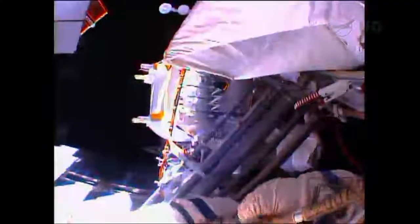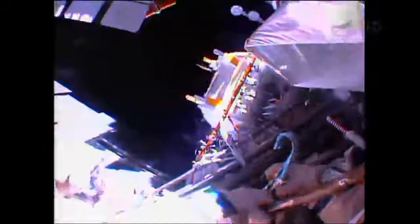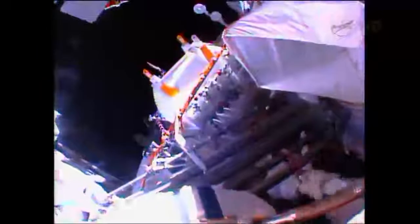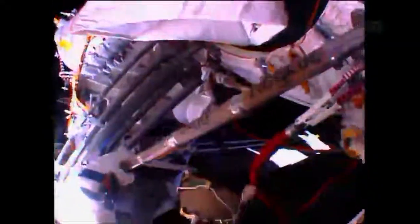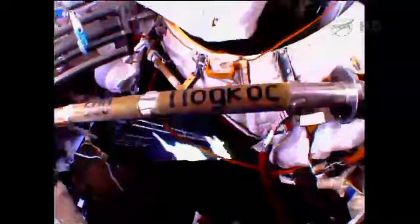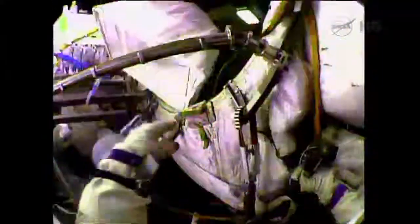Before they get to those tasks, though, they're going to make some connections on some Kurs antenna hardware that's used to bring vehicles in for a docking at the International Space Station on the Russian side. We'll be connecting those to run a test of the system that is going to ensure that the station's ready for the arrival of the multi-purpose laboratory module later this year.